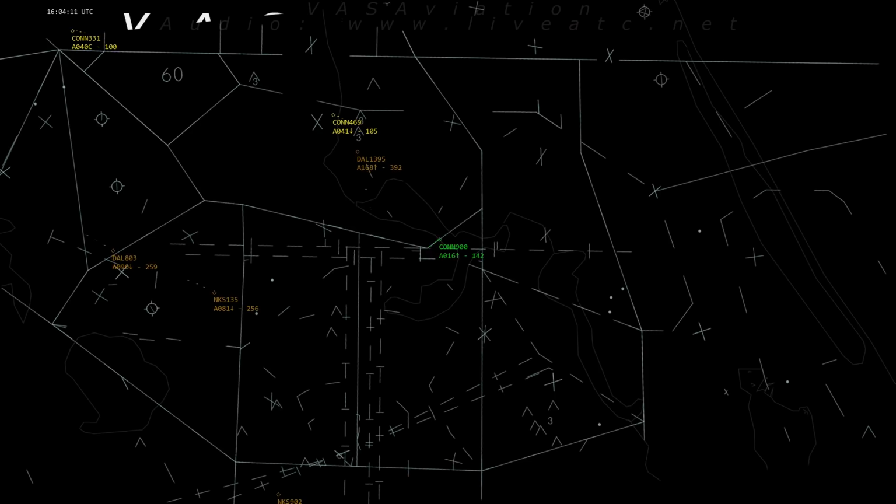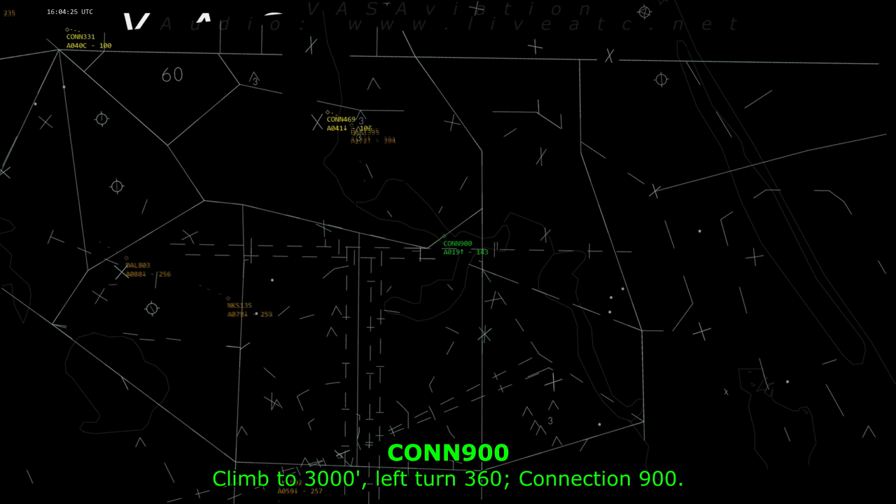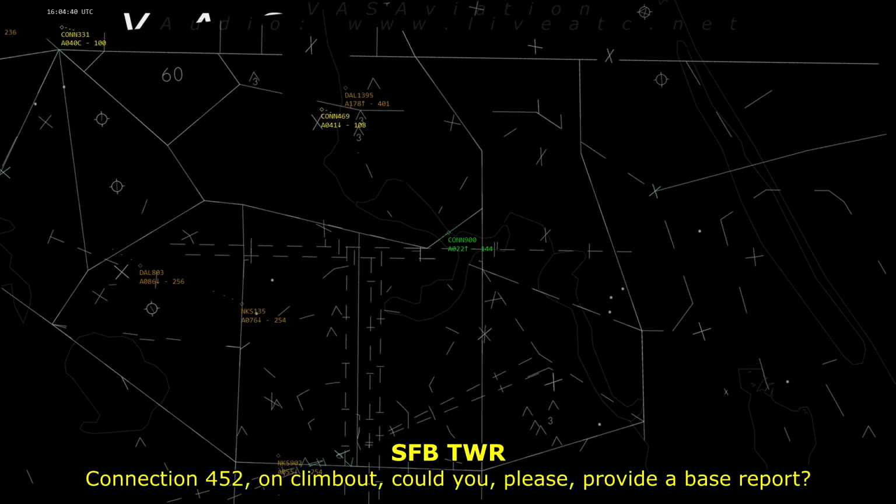Runway 9 left now. Connection 900, turn left heading 030, vector ILS runway 9 left, climb maintain 3000. Up to 3000, left turn 360, thanks, sir. 360 is fine. Connection 452, on climb out, I'd like to get a base report.